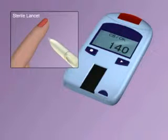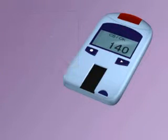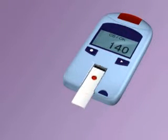Glucose meters require placing a drop of blood on the strip. Some EMS agencies carry blood glucose meters. Others do not allow EMTBs to use them.